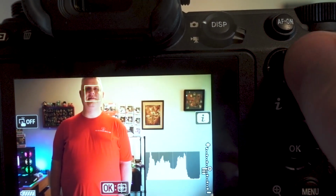But anyway, for this test, we're just going to use it like this. So let's see how she does. As you can see right there, it's picking up his eye really good. And you can also hit this button, which is like your little D-pad thing, and it switches between the eyes. So if you want this eye in focus, you just change it like that. All I'm doing is pushing back and forth there, and that'll change the eye autofocus.